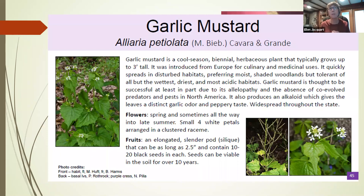It was brought in by German settlers really for culinary uses. It can be used in salads. You can make pesto from the leaves. It spreads quickly in disturbed habitats. It does very well in moist shaded woodlands, but it's tolerant of just about anywhere out there. It has a distinct garlic odor and peppery taste.